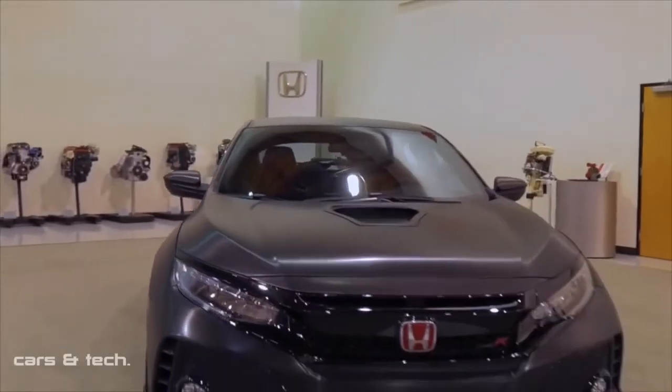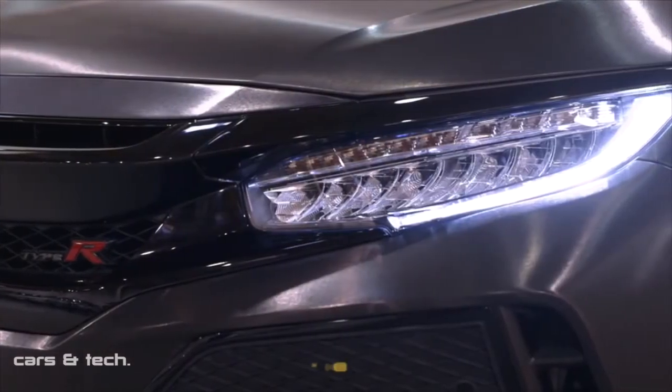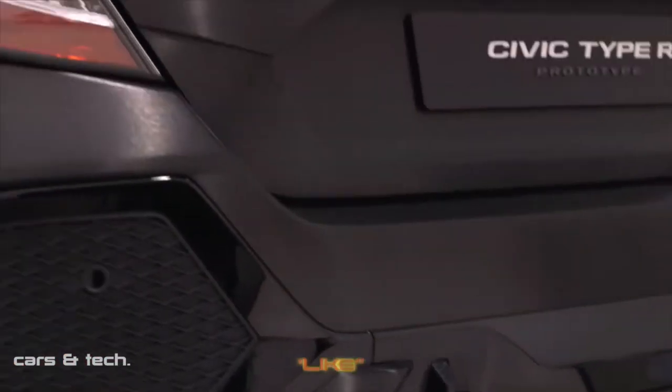Everybody wants to see the best car that Honda can possibly make, and I think that's exactly what we did with this generation of Type R. The Type R brand has, for a long time, represented the pinnacle of Honda performance.